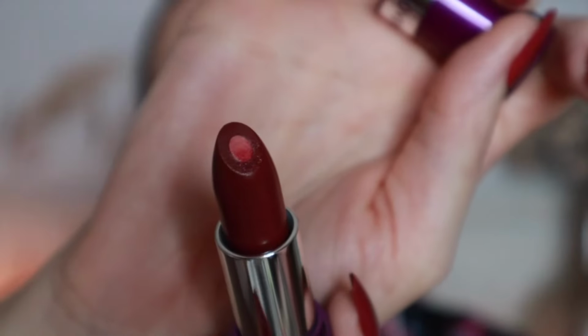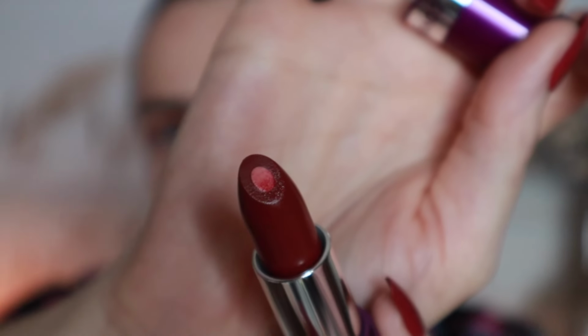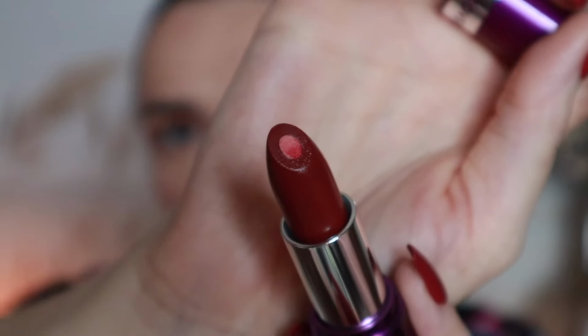I don't have a lip liner, and I believe this line from CoverGirl, I think these are like the Simply Ageless lipsticks. They're the ones that have like that core in the center. I have used this once, so the core was more of a lighter color, but it's kind of mixed in a little bit. I believe they have matching lip liners to these, or I know they did with the red shade that I had at one point.